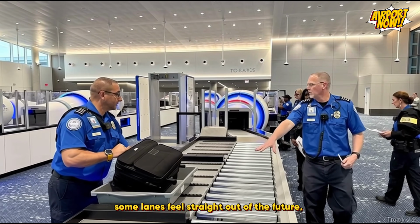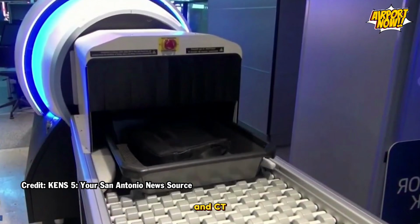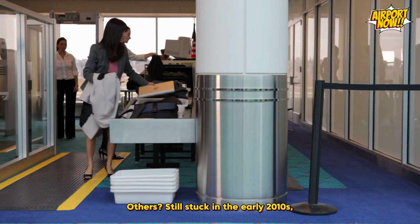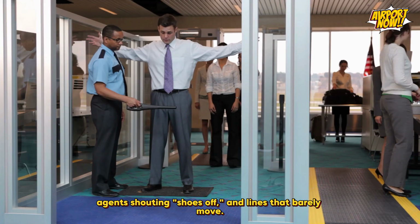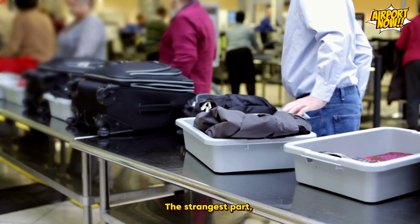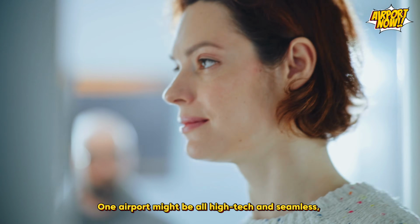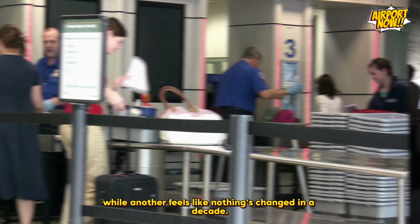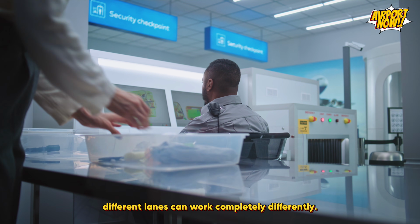Some lanes feel straight out of the future, with facial recognition, self-service kiosks, and CT scanners that let you leave your laptop in the bag. Others, still stuck in the early 2010s, complete with plastic bins that jam, agents shouting, "Shoes off," and lines that barely move. The strangest part? You never know which version you're going to get. One airport might be all high-tech and seamless, while another feels like nothing's changed in a decade. And even inside the same terminal, different lanes can work completely differently.